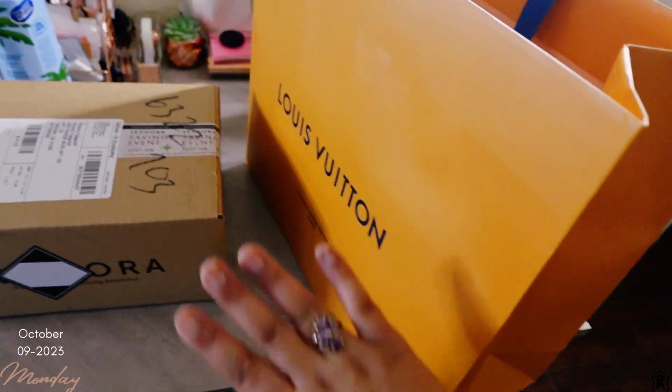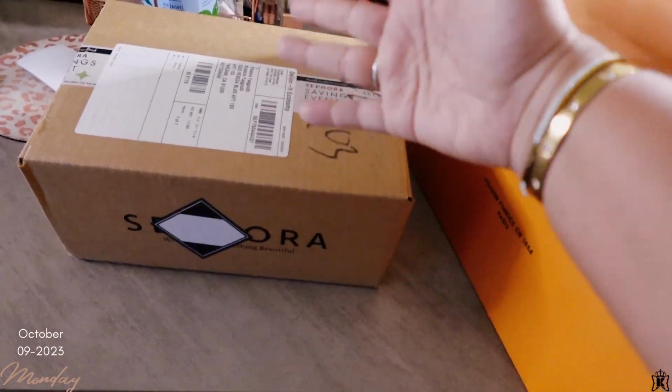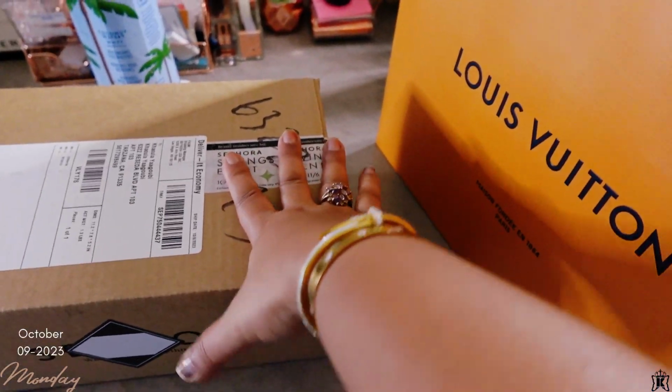But before we do that, let's do the haul, because I do want to get to the new highlighter that I got from Sephora. That being said, let's go straight to the haul. So this is the box from Sephora. It just arrived today, so might as well go ahead and unbox that with you guys.